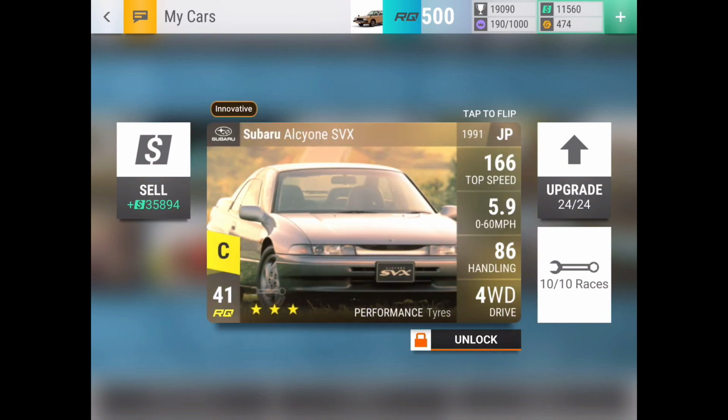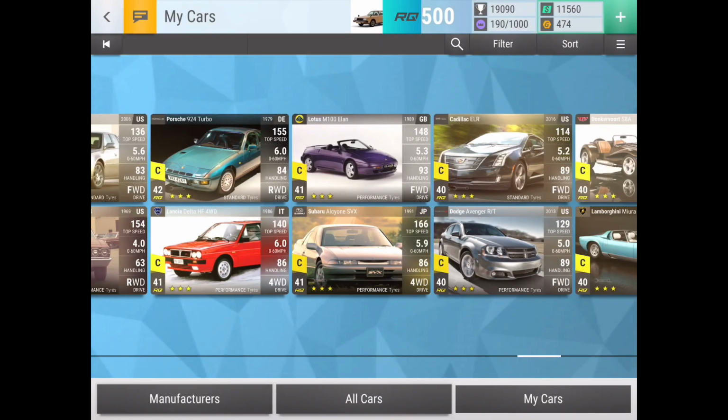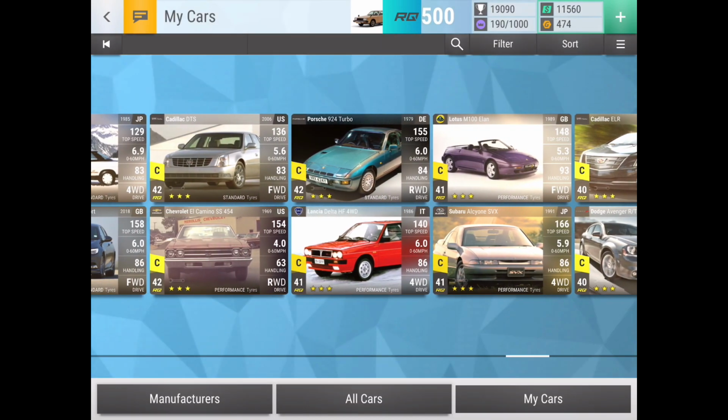It's just a good all-rounder in the rain if you need something on the faster end for Japanese cars, because a lot of them have a slower 0 to 60. While the Alcyone has the MRA and the 0 to 60 plus the four-wheel drive to help it.